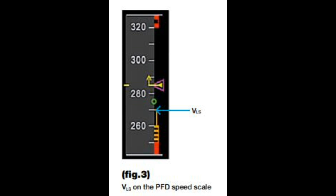As a consequence, if used to avoid VMO/MMO exceedance, crews should keep this in mind to retract them in a timely order in order to avoid reducing their speed below green dot. This is particularly true when flying close to recommended max. So there you go. There's a statement which explains the fact that the retraction is much slower. We've already mentioned that they take up to 25 seconds with full speed brake, and the importance to retract them in a timely manner so as not to have the speed decay below green dot.